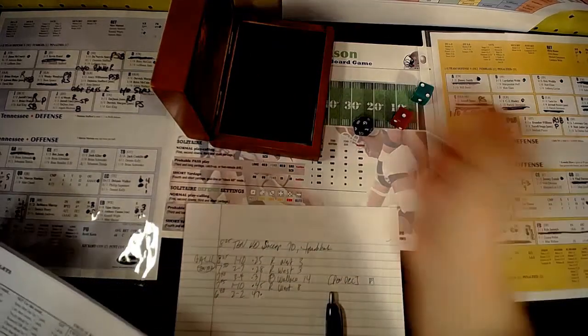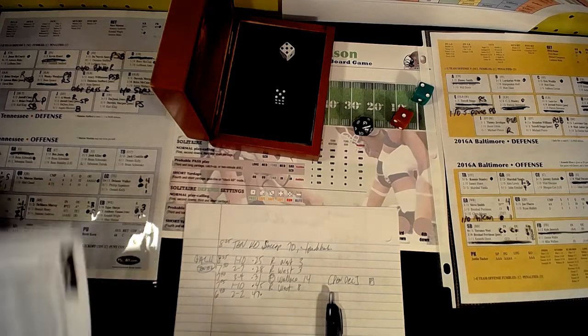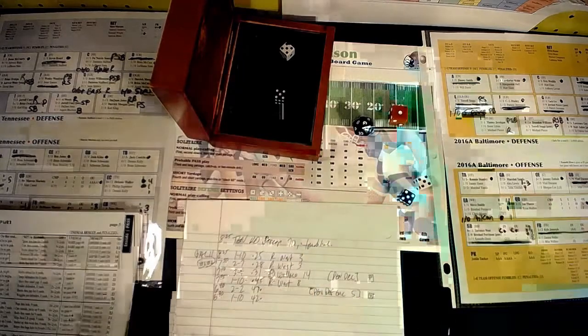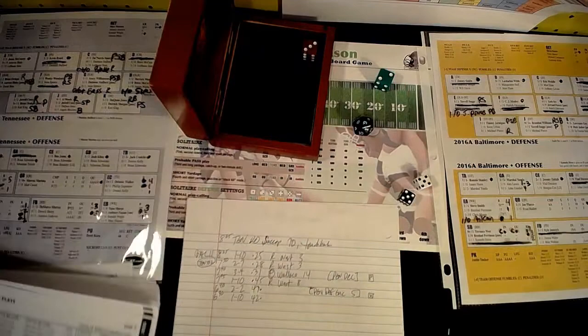So what's the penalty? 55. And that is an encroachment penalty, which is going to give them an automatic first down. Defensive encroachment. That's a gut-wrenching one right there. Of course, that stops the clock. But okay, we're going to go with West again on the run. Inside. Going to keep it inside, and it'll be safe.